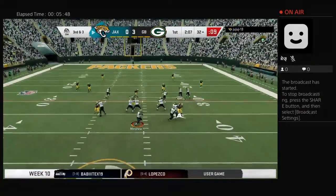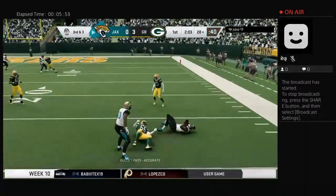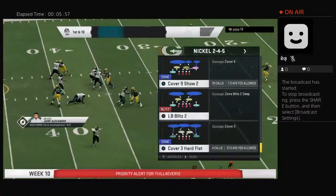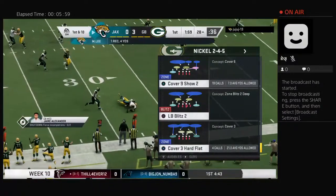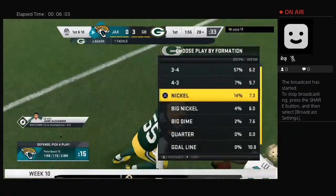They'll try to throw for it with Minshew. He's got the hook up to Lee. And he's got the first, to bring him down at the 28-yard line. It'll be a pickup of 4, good enough to earn him yet another first down.